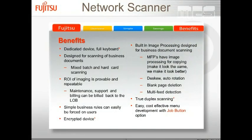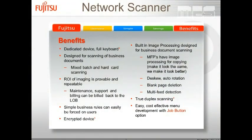So if something ever went wrong, someone stole your 6010N or the hard drive went down, it's encrypted. So that data cannot be retrieved very easily from the device. Built-in image processing. So these devices have image processing built in, so you can do auto deskew, which means if something's going in crooked, it will straighten it up. Blank page deletion, so if there's no information on the back of the page, it'll delete it automatically.